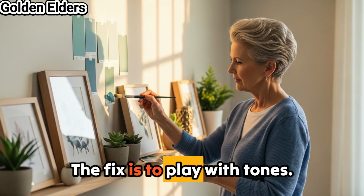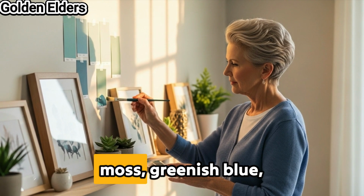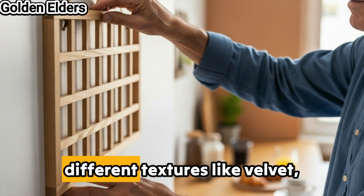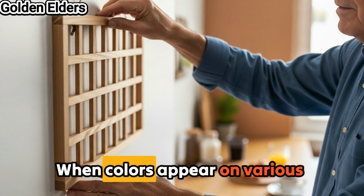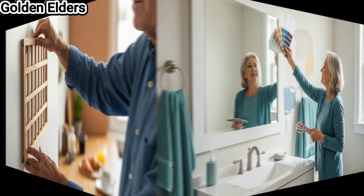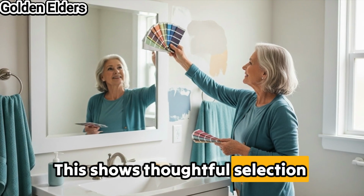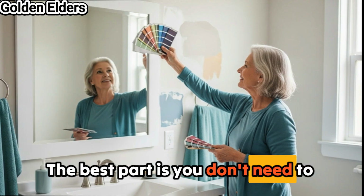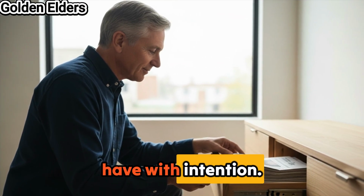The fix is to play with tones. If you love blue, use pastel blue, moss, greenish blue, and navy, and layer them through different textures like velvet, ceramic, or matte paint. When colors appear on various surfaces, light hits them in different ways, creating harmony with subtle variation. This shows thoughtful selection rather than just filling the space. The best part is you don't need to buy anything expensive. Just rearrange what you already have with intention.